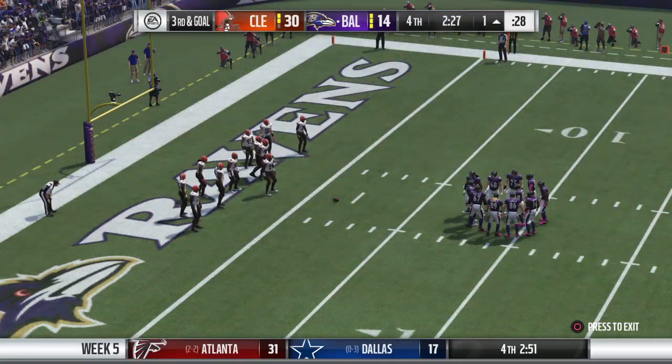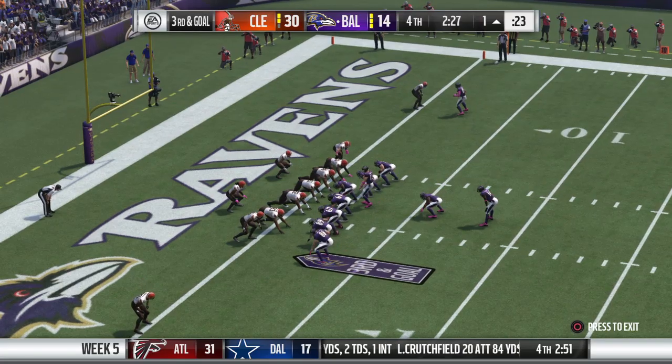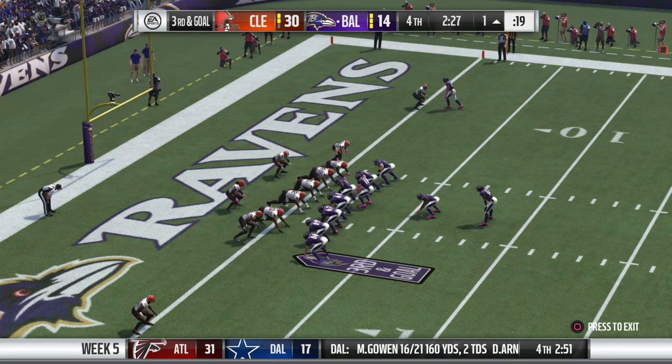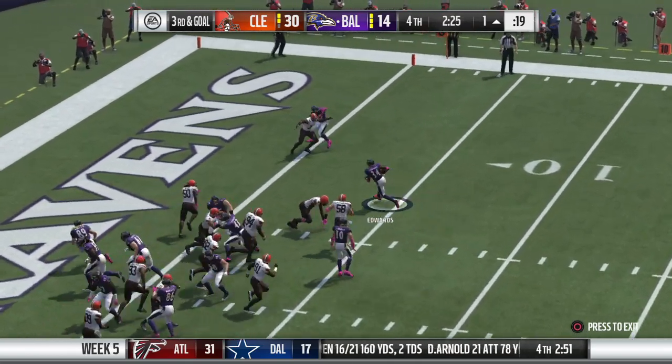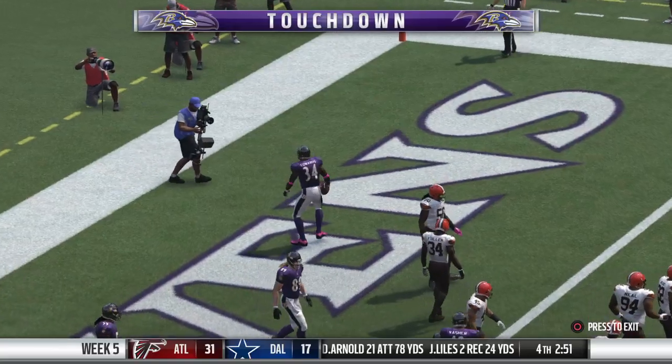They gotta have 6 here. It's 3rd and goal. They come out here in the I. 3rd and goal. Can the offense punch it in? And he will take it in for a Ravens touchdown.